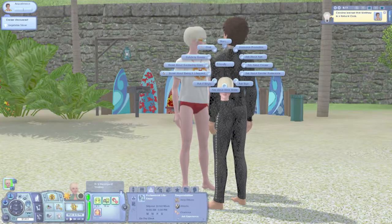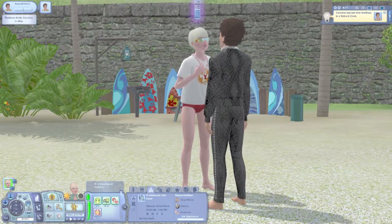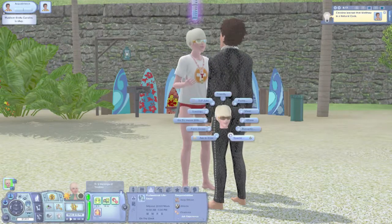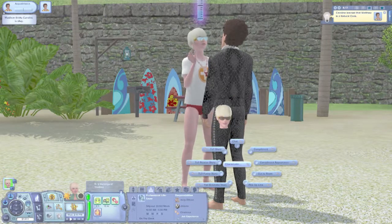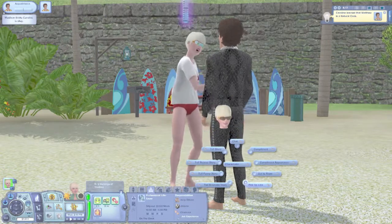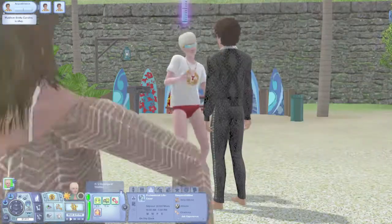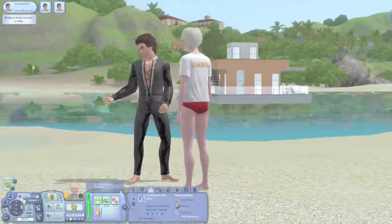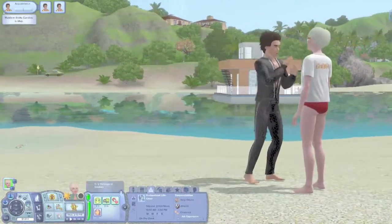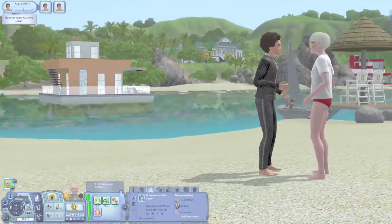They certainly seem to be enjoying each other's company and the conversation. And she's developing charisma. You can see the blue bar above her head growing. If she wasn't needing to work on her charisma, I wouldn't be worrying about this. But she does need to get to know more Sims. He's got an interesting outfit on. Don't know who he is.